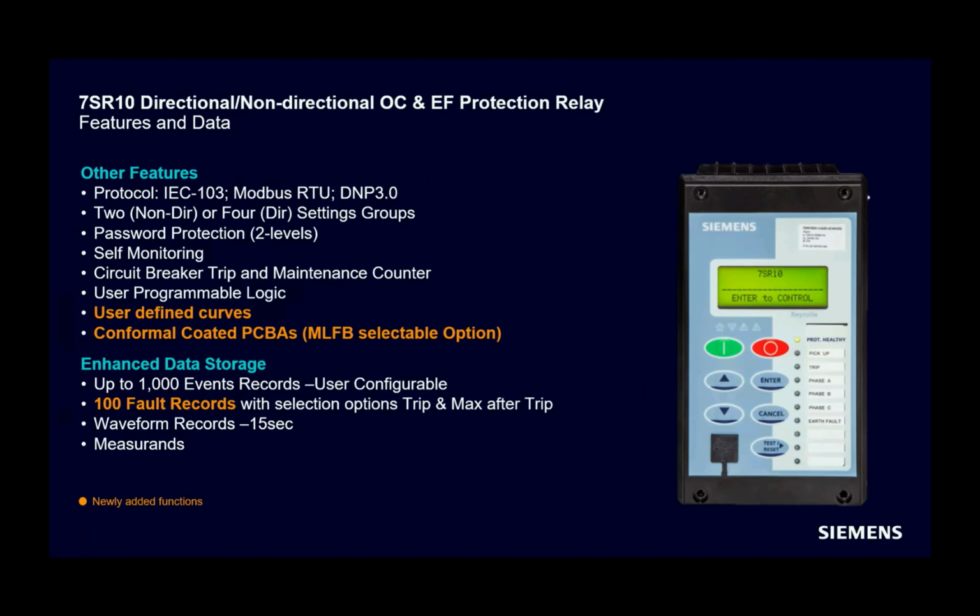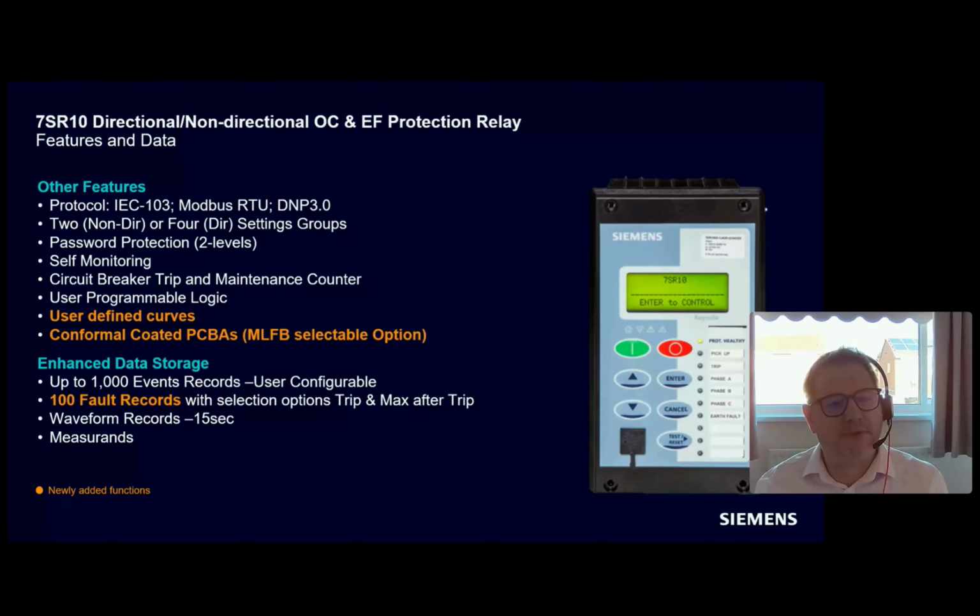The 7SR10 supports three of the most common communications protocols: IEC 60870-5-103, Modbus, and DNP3. All devices offer multiple settings groups. Non-directional devices have 2 settings groups, while directional devices have 4 settings groups. In terms of security, we have 2 confirmation IDs to protect against unauthorized and unintentional operation.